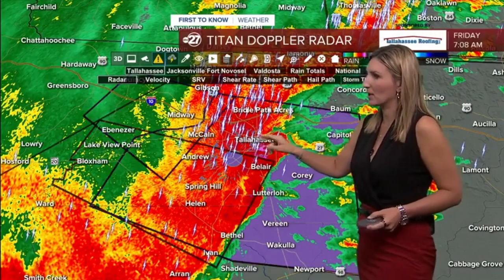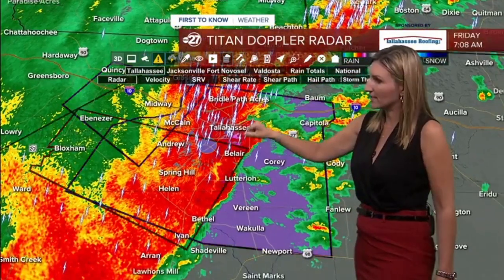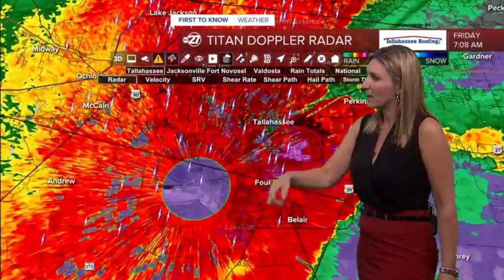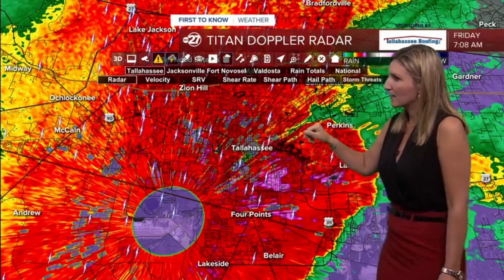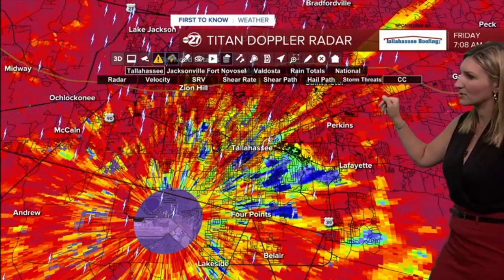Again, we're still watching that area of rotation move through closer to the downtown area, across that Capital Circle region. Unfortunately, we do have a lot of scatter from that radar, obviously, being very close to the radar there. And we do still have that rotation moving through to the east. Not seeing too much of that well-defined debris ball across Tallahassee, which is good news.